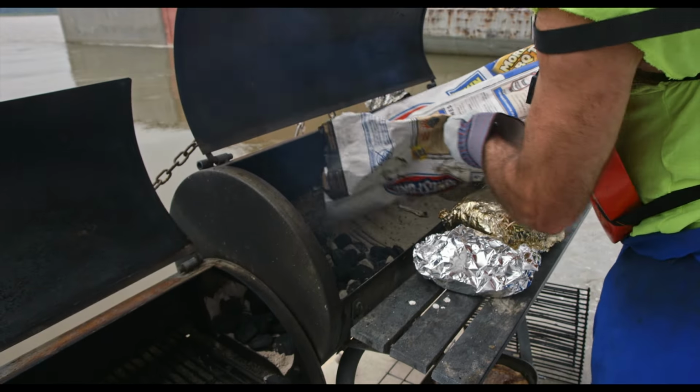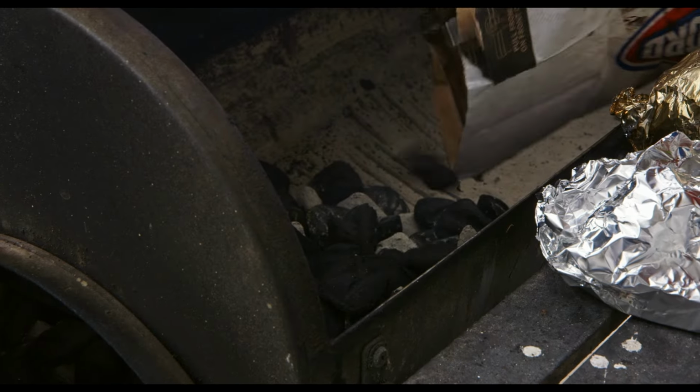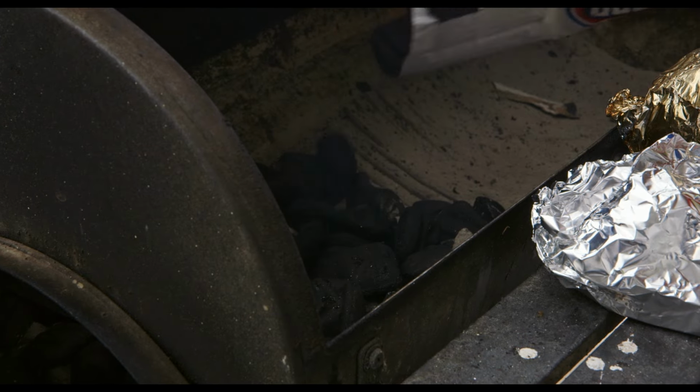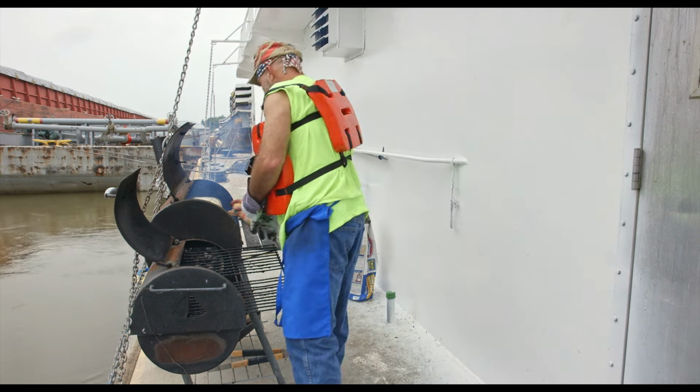Today is a steak day on the river. We pretty much look forward to that day because we get to have a ribeye. I'm the cook on the boat. I try to help feed these guys and keep them strong and healthy.